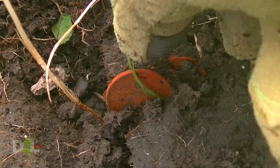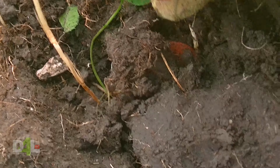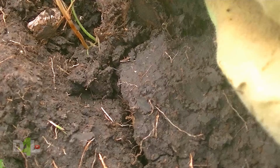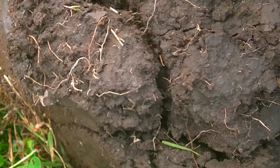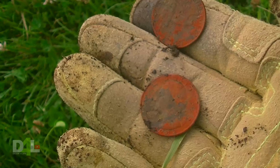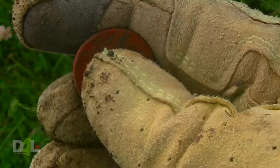Bit of a coin spill. Here's one. There's two. So yeah, they're US quarters. They're 1983. This is probably around the same age. But that was pretty cool, eh?